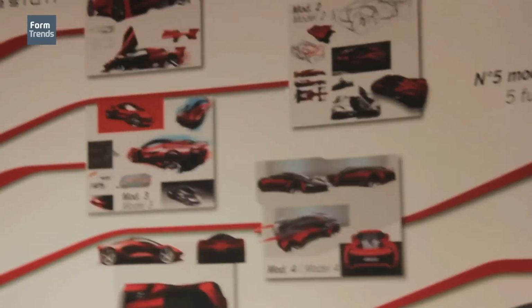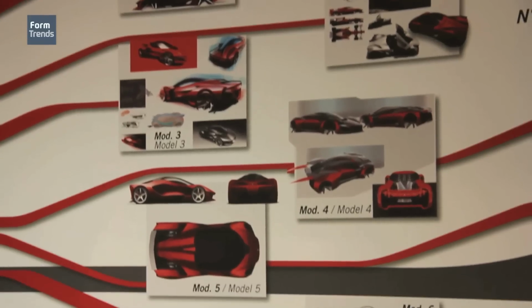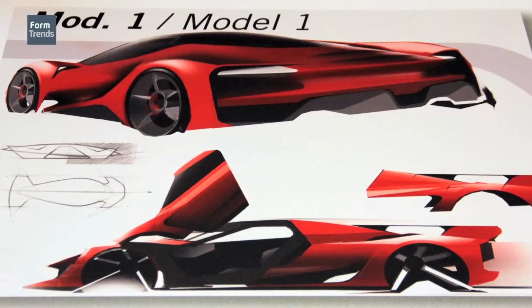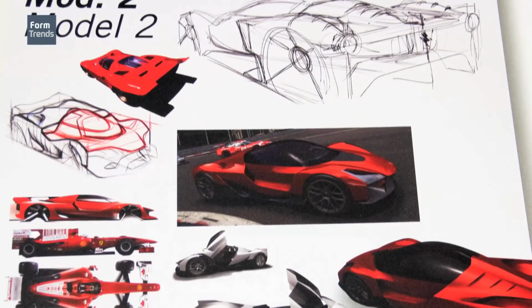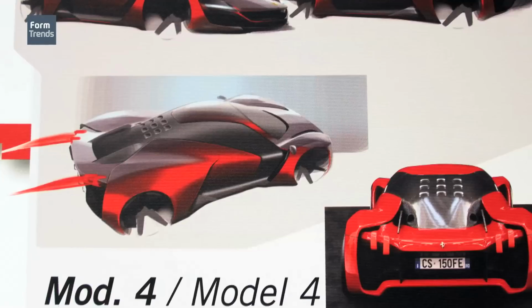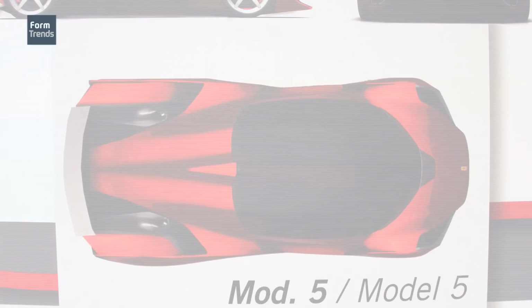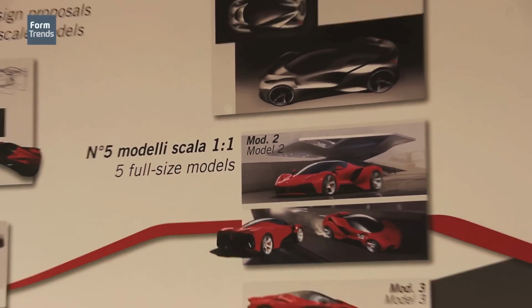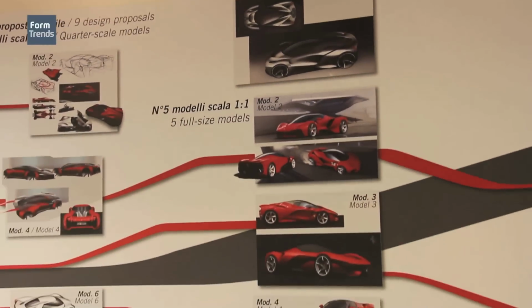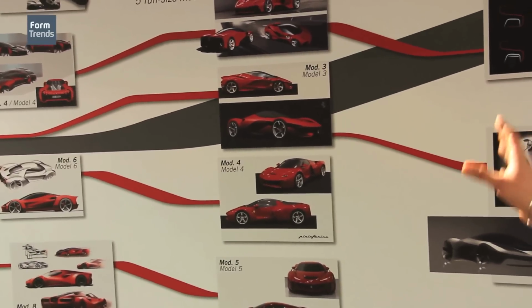The wall behind me shows the process that we followed during more than 2 years working on this fantastic project. As you can see, at the beginning in 2010 there were many different proposals, executed in quarter scale models, and there was a second look where we presented in total 5 different concepts in one-to-one scale.